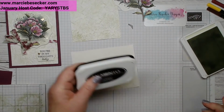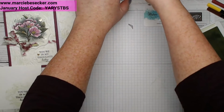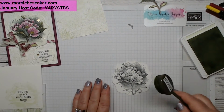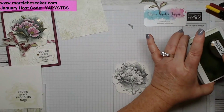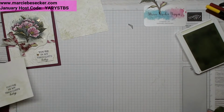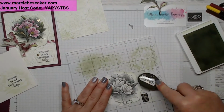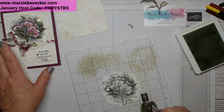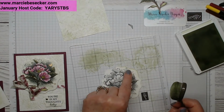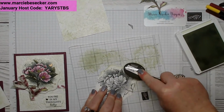All right, so while we have the soft seafoam open, we're going to set this aside for a minute. We are going to come back to our Hippo and Friends die. We're going to take our green blending brush and get some soft seafoam, and bring this in and just color up the soft seafoam. Now, this is what the difference is going to be. This one is nice and soft seafoam, but you're not going to have the darker edges because I cut that first. I kind of think I'm going to like the darker edges.